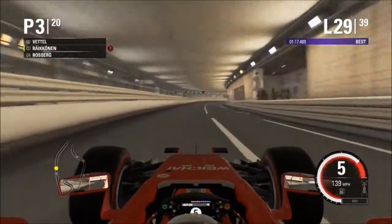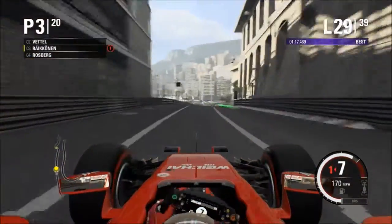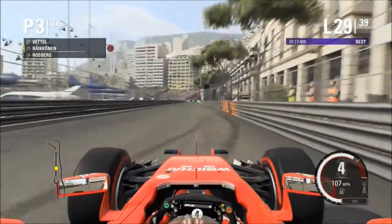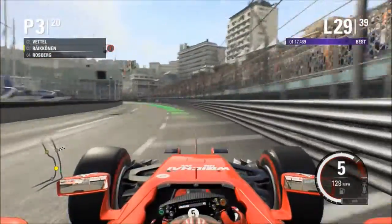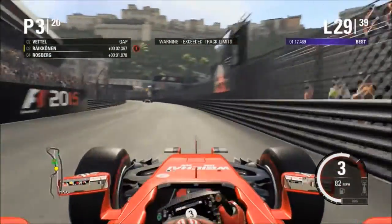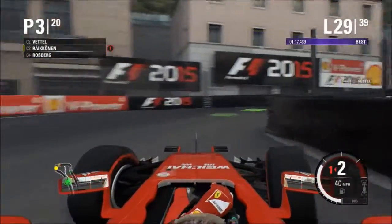We've done 2 world-class moves on Nico Rosberg. We've done it down the inside into Portier. I'll tell you, that was a great move. You can just cut the chicane, ignore that. But what a move. We got around the outside into the last corner, and then as you do, we just go down the inside. That was awesome.